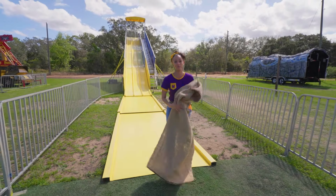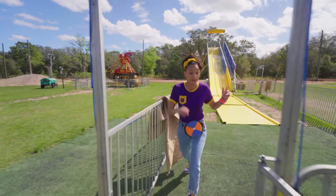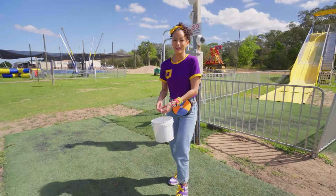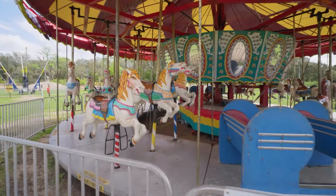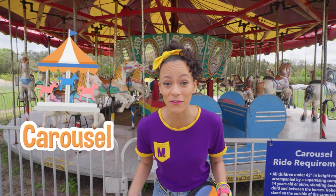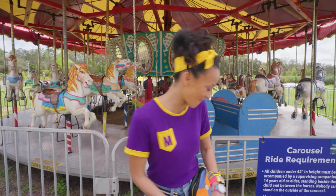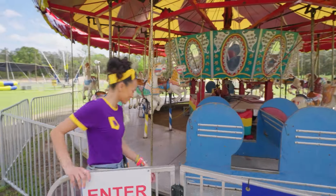All right, let's put this over here. And my blueberries! Oh, there they are. All right, come on, blueberries. And you come too. There's more fun things to do. Oh, check it out! It's a carousel. Have you ever been on a carousel before? Well, let's go. Blueberries down, and go for a ride.